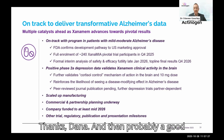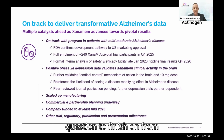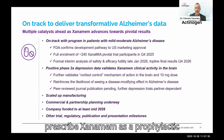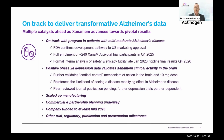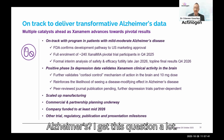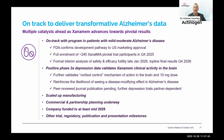Yep, thanks, Dana. And then probably a good question to finish on from Dev. What is the potential for doctors to prescribe Xanamem as a prophylactic when a patient is identified to have a significant risk of developing Alzheimer's? I get this question a lot.